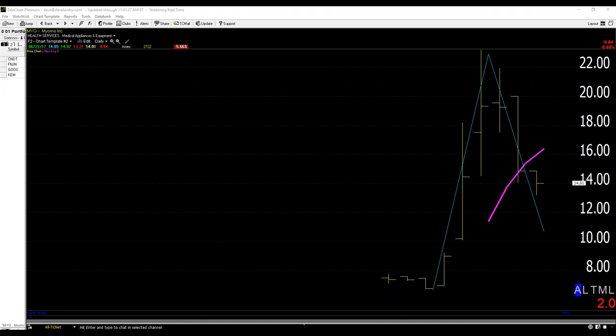Okay, Thomas wants to know, what do you mean by front runner entry? Well, every now and then, and now's not the time to be doing this. And this is not the market to do this. I don't know why I can't erase.